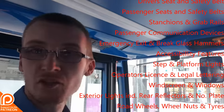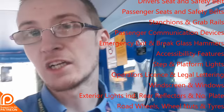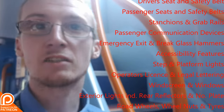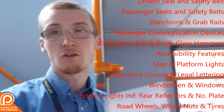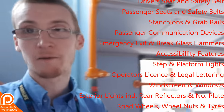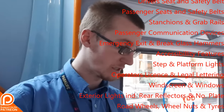Road wheels, wheel nuts and tyres. Speaks for itself, doesn't it? So you're checking all the tyres, there's nothing stuck between the tyres, they're inflated. You know, they've got tread on, all that sort of stuff is what you're checking there. Make sure there's no rust bleed off the nuts, etc, etc.